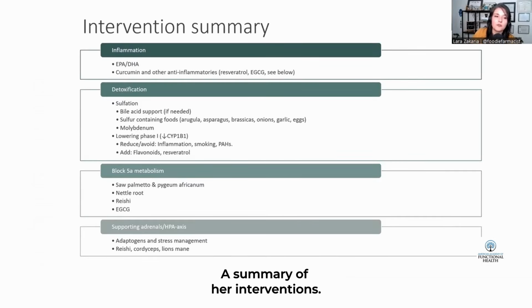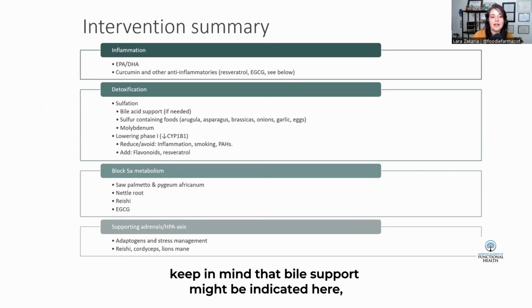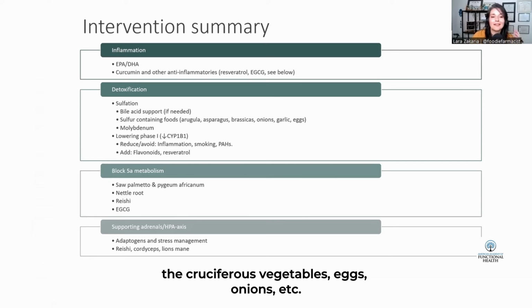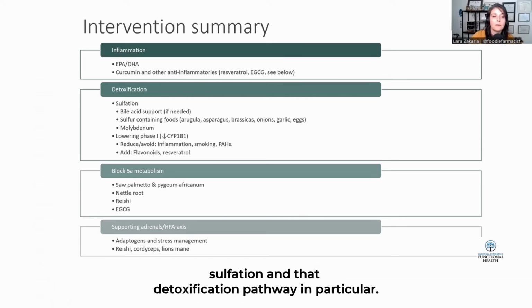A summary of her interventions: we did use EPA, DHEA, as well as curcumin and anti-inflammatories, resveratrol, EGCG, very useful again for that CYP pathway as well. We really heavily focused on detoxification, particularly focusing on sulfation. Keep in mind that bile support might be indicated here, especially if they're reporting fatty floating stool. Sulfur containing foods like the cruciferous vegetables, eggs, onions, etc. And molybdenum or moly-B can also be useful for improving sulfation and that detoxification pathway in particular.